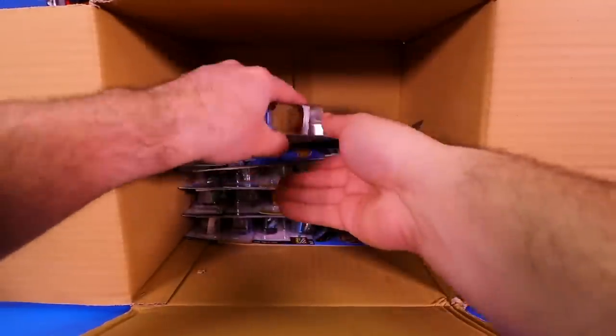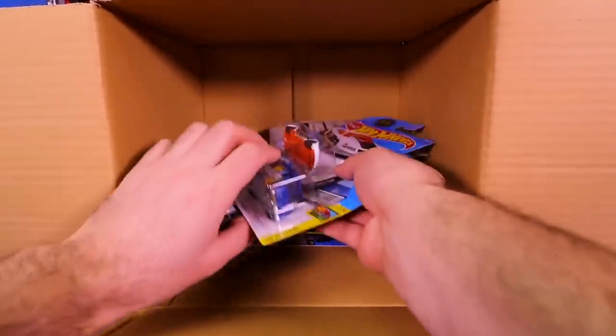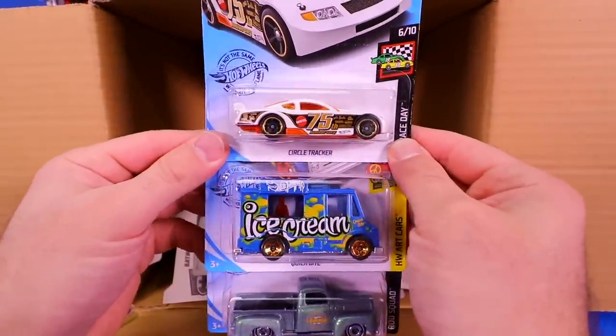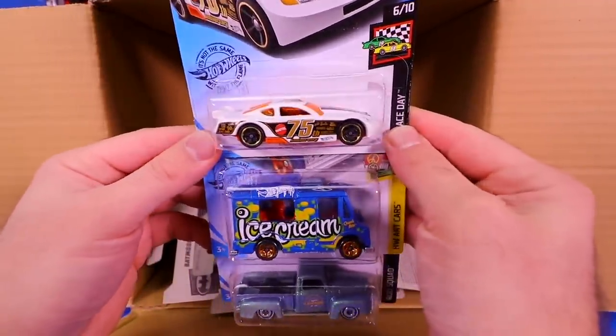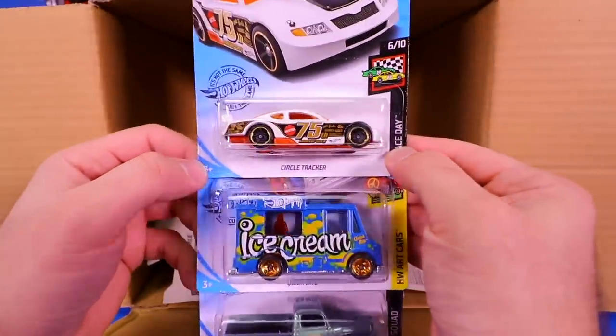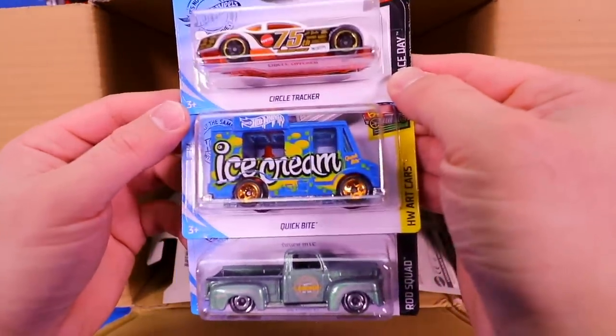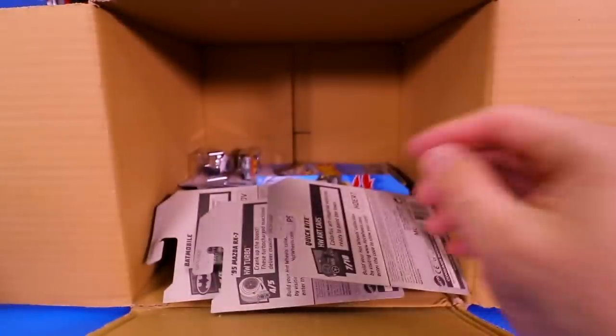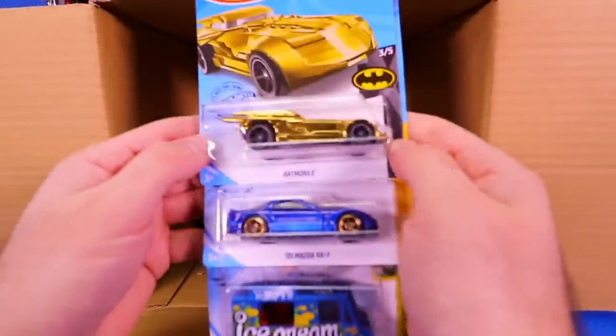And what else do we have? Up top right there, let's grab some. Oh, there we go, dropping cars. I know some of you guys commented on my previous video saying it's not an unboxing case video by Peak Time Racing unless you drop cars, so there we go, I've already dropped some. The Circle Tracker, the Quick Bites, and the 49 Ford F1. And the cars that I dropped down here.